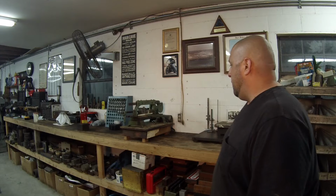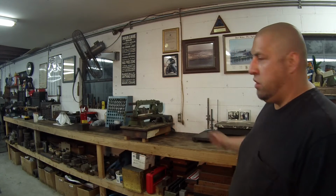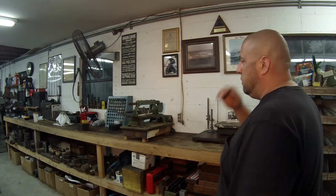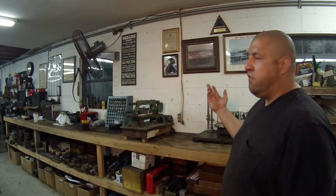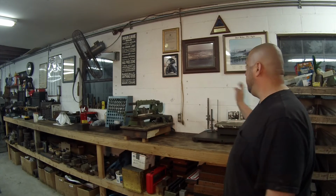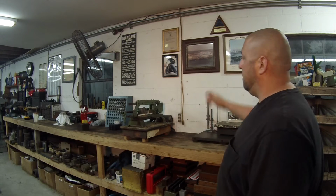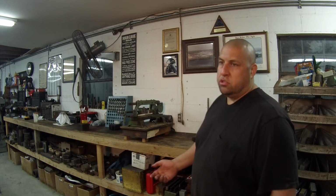So I just wanted to show off. This is sort of the first phase of the benchtop reorganization, and I wanted to show off my wall. Finally getting some stuff hung up here that I wanted to, and I left some more open spots there that I can hang some more pictures as I go through some older pictures.